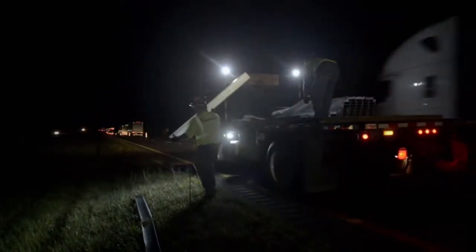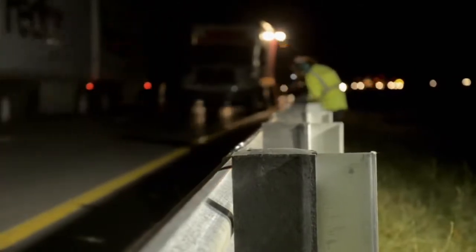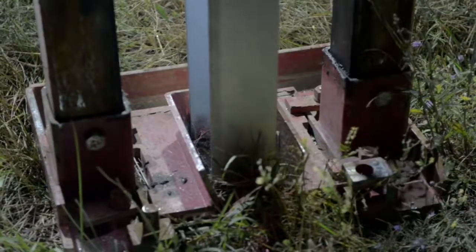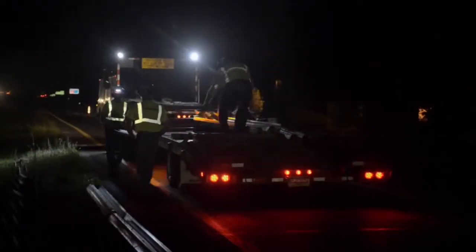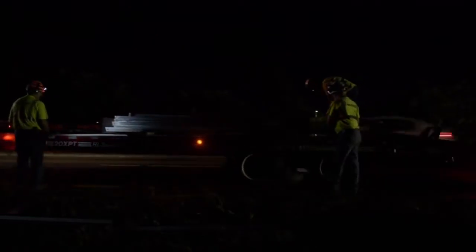Heavy trucks, pile drivers, and high-pressure bolt screws. It's repetitive labor that can be difficult and dangerous. Installing guardrails to keep people safe. Increasingly, though, critics say some guardrails are doing the opposite.